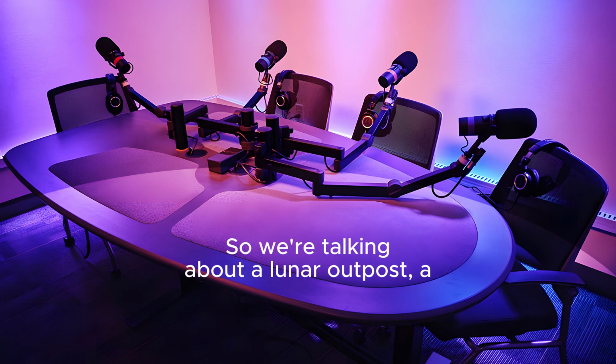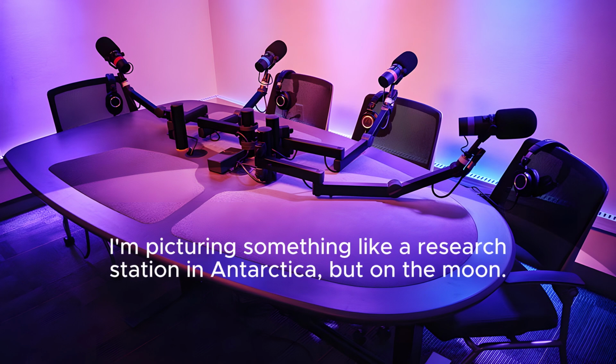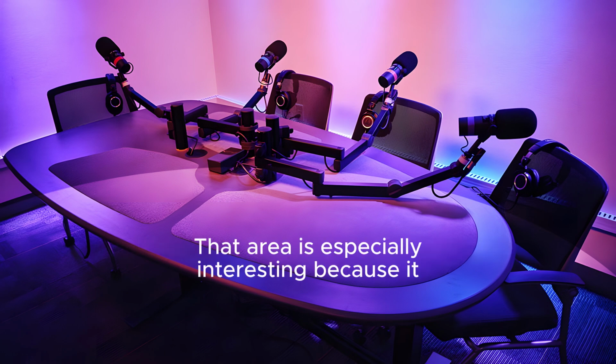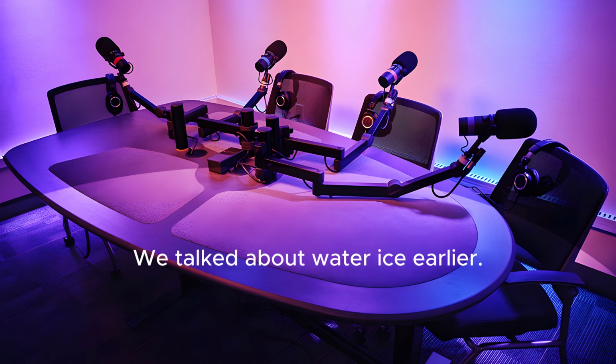So we're talking about a lunar outpost, a stepping stone to exploring deeper into space. I'm picturing something like a research station in Antarctica, but on the moon. That's a good way to think about it. The base camp will probably be built near the moon's south pole. That area is especially interesting because it might have water ice and other valuable resources. Right, we talked about water ice earlier.